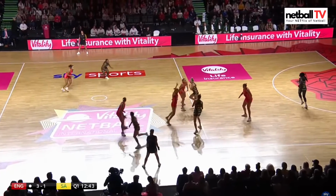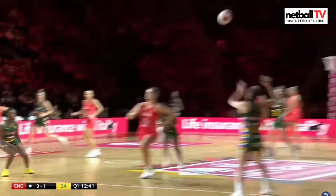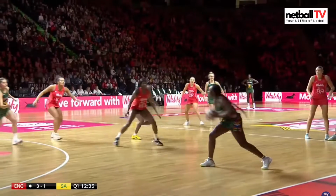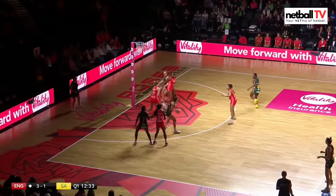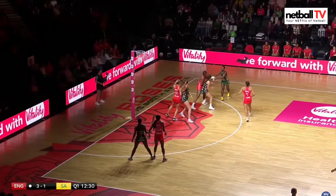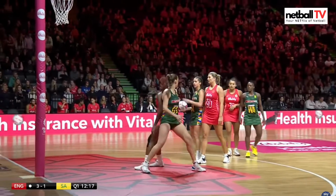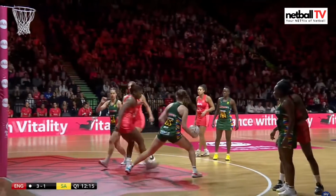And it'll be interesting to watch what this young England side do with a home crowd. Some of these players have never played in front of their home crowd before and have only played on the international stage in New Zealand earlier this year. So Fran Williams goes up for the interception. She's the captain of this squad.